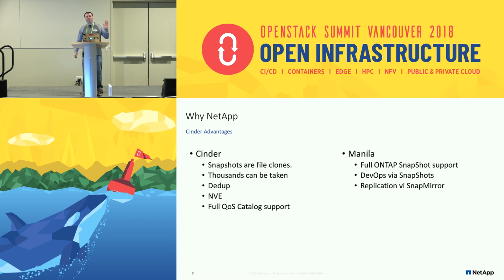Replication is built into Manila, and using ONTAP as a backend, you can set up replication via multiple availability zones, and it uses our SnapMirror technology in the backend, allowing for far better control over how much extra bandwidth is being used and a lower total bandwidth usage.